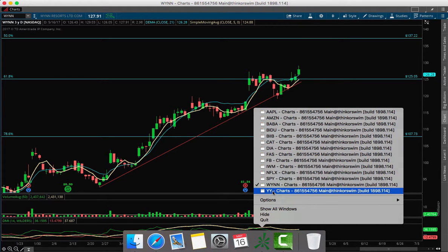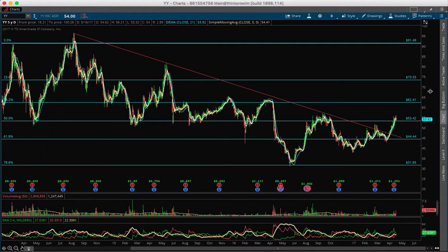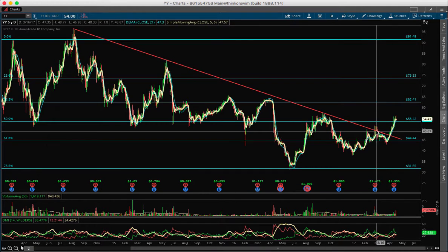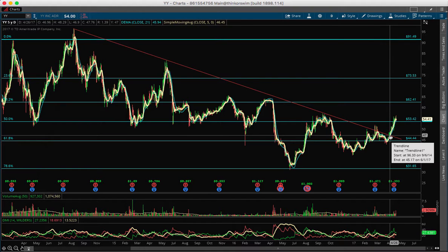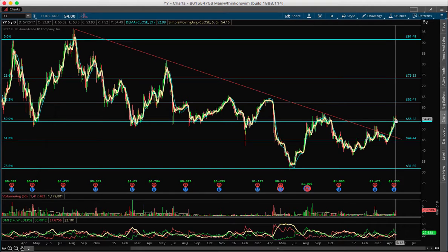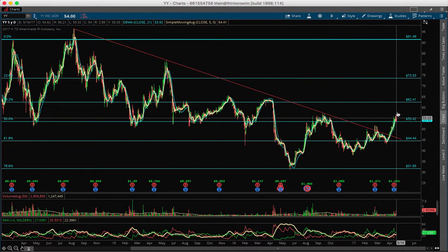Now let's talk about the last one. I wanted to include this Chinese stock, which is a very strong Chinese stock. It's YY. You should put it on your watch list. It broke out this major resistance right here back in March, but it failed to continue, and then it broke out again and also broke out the Fibonacci resistance, which is this resistance 53.